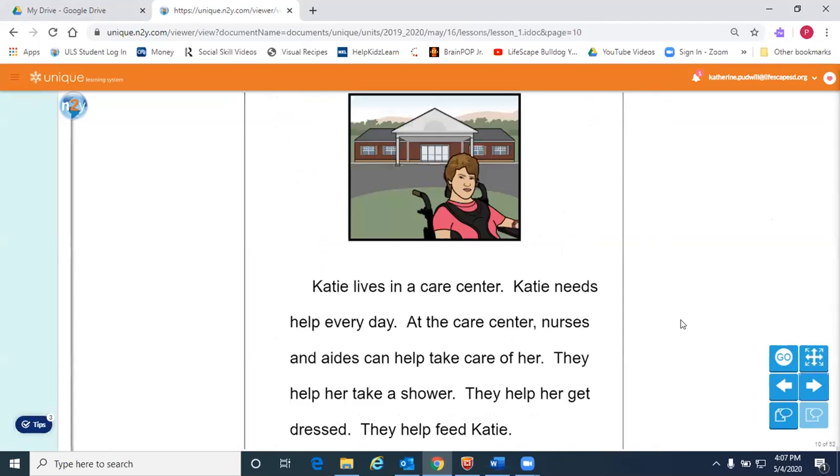All right. Katie lives in a care center. Katie needs help every day. At the care center, nurses and aides can help take care of her. They help her take a shower. They help her get dressed. They help feed Katie.